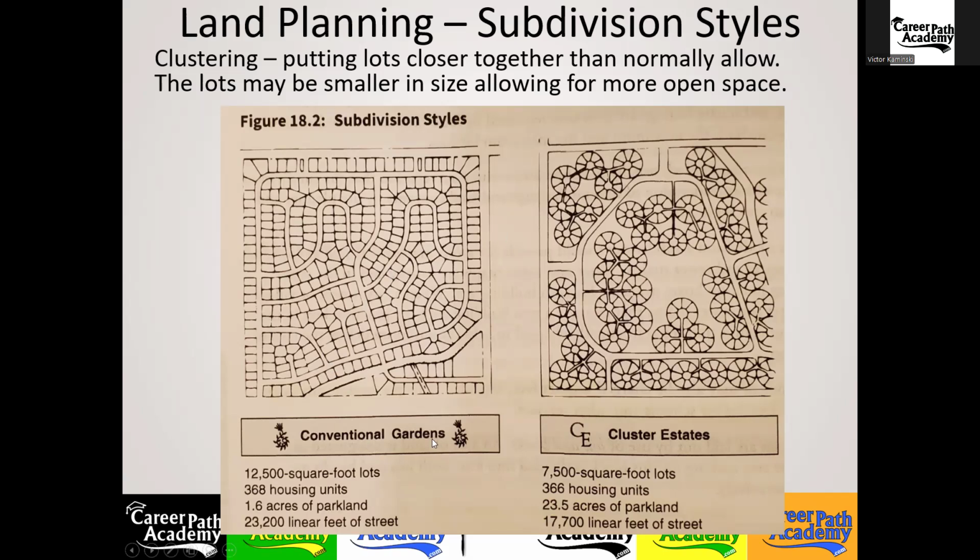They've got the conventional gardens estate style or the clustered estate style. In both of these examples, you have approximately the same amount of housing. However, the lot sizes are massively different because the clustered estates, they cluster them, they're smaller lot sizes, they cluster them closer together to leave more open space and parkland. See, this one has 23.5 acres of parkland. This one has 1.5 acres of parkland. But people's individual houses, your backyards, are a lot smaller.